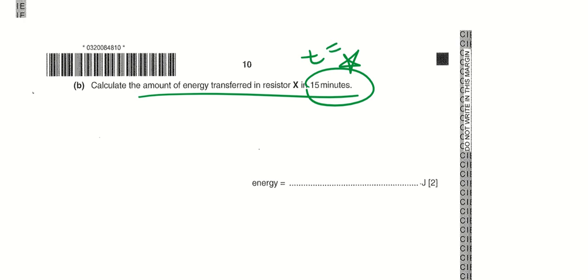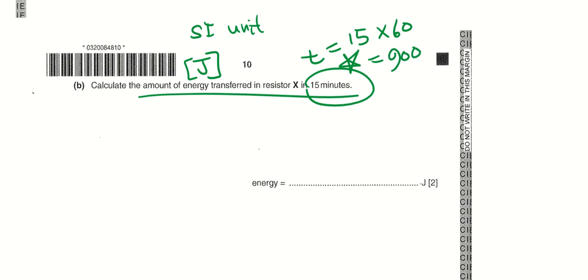Okay, calculate the amount of energy transferred in resistor X in 15 minutes. So this is a trick here. This is the time, I need to convert it to seconds, times 60. Okay, because this is an SI unit. Energy is given in joules, so everything needs to be in SI units for this. Okay, so 15 times 60 is 900 seconds.